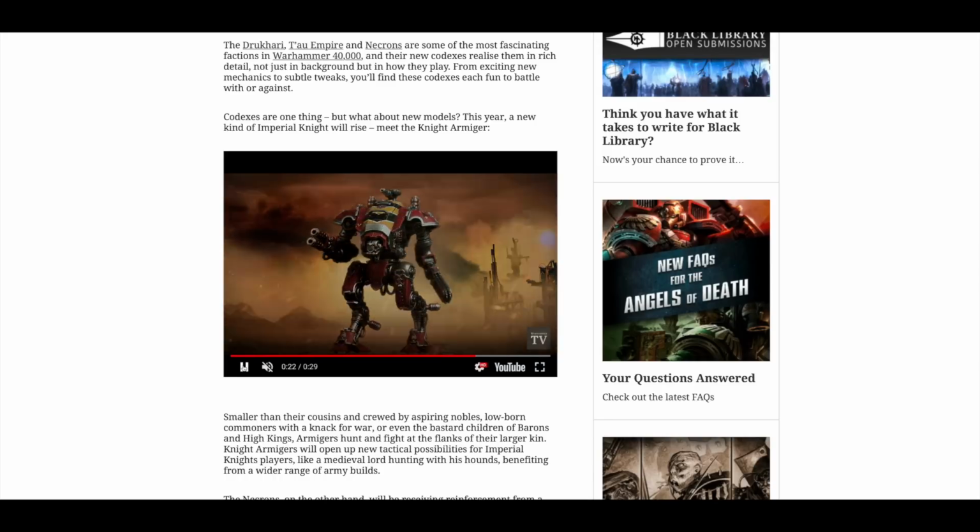I'll be interested to see how much they price it at, whether it's going to be £40 or £50. Maybe I wonder if it's going to be more than the Redemptor Dreadnought. Probably will be, but we'll see.